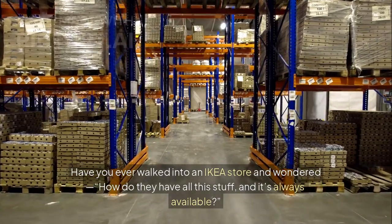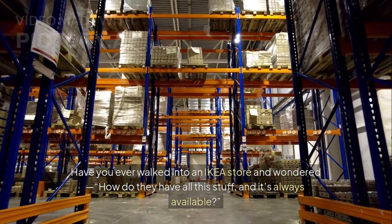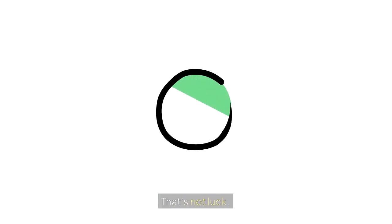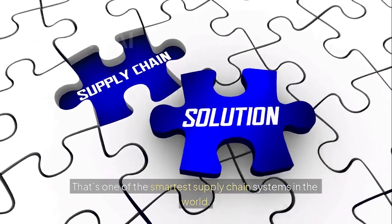Have you ever walked into an IKEA store and wondered, how do they have all this stuff, and it's always available? From sofas and beds to small spoons and fake plants, it's all there, every time. That's not luck. That's one of the smartest supply chain systems in the world.